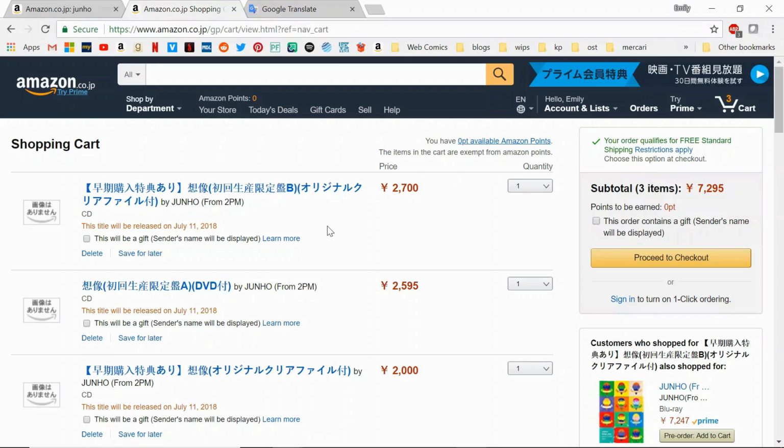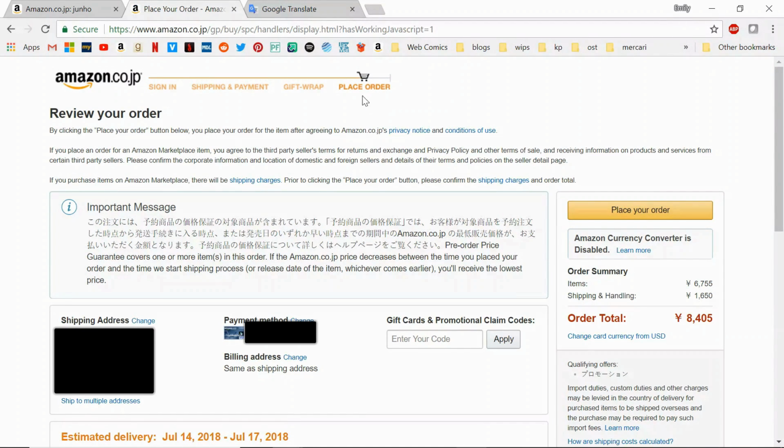And so here you can just review again that these are the things you want to buy and what prices they are, and be reminded that they are coming out July 11th, so these are going to be pre-order purchases. You can proceed to check out. So here they automatically place me at the place order part of their checkout process. You can go back and change things, but I've ordered from Amazon Japan so many times that I have the same shipping and payment method.